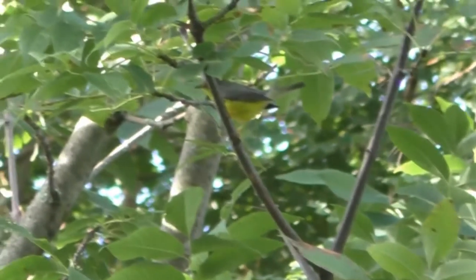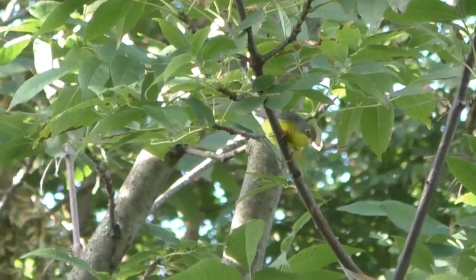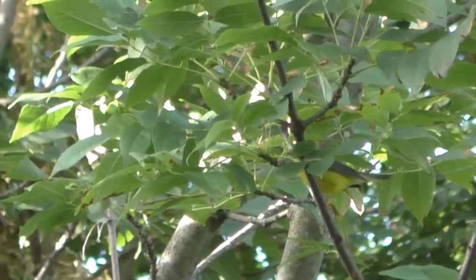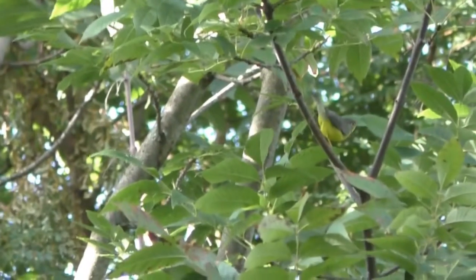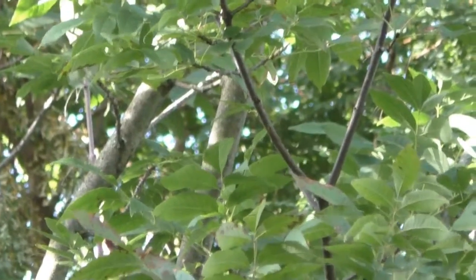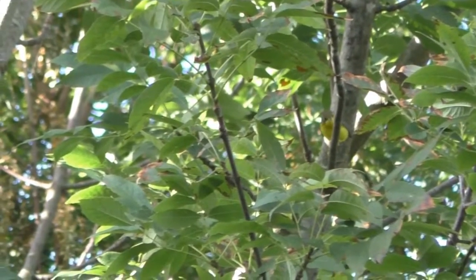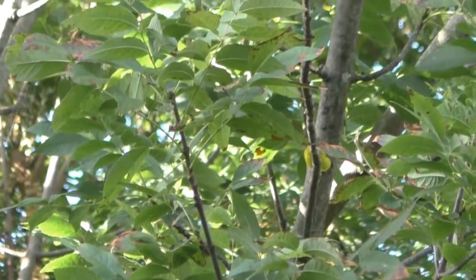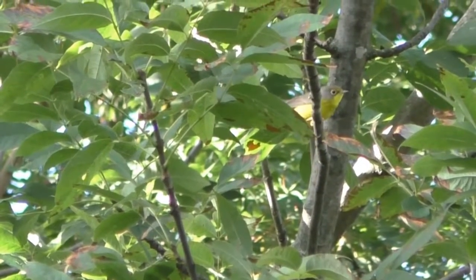Now is the season to see Canada warblers. We've seen several passing through this week. They are easily recognized by the gray back, yellow undersides, and the bold white eye ring. This one has a faint black necklace. It's probably a female. The male's necklace is much darker, especially during the breeding season.